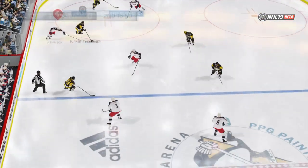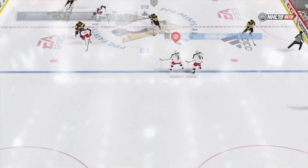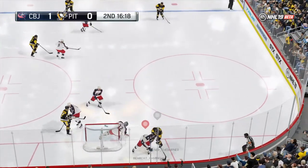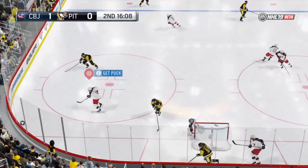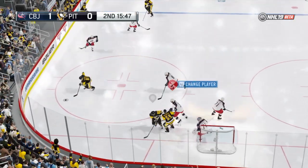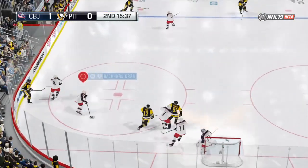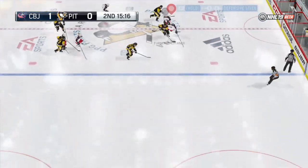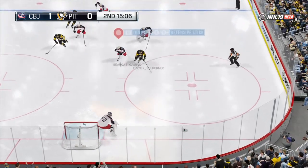Pass cut. Gains the zone. That's how you break up a play. Puck loose. Good defensive play. The lane was jammed and it hit somebody. The Blue Jackets with a neutral zone. Come on, make that pass.